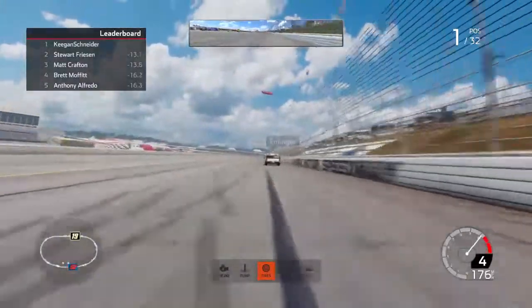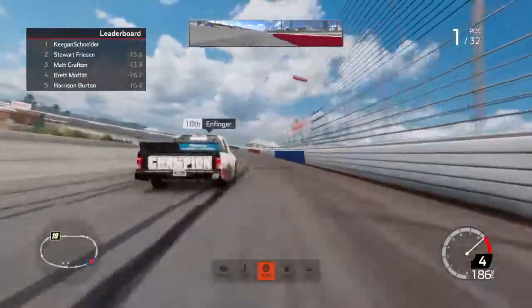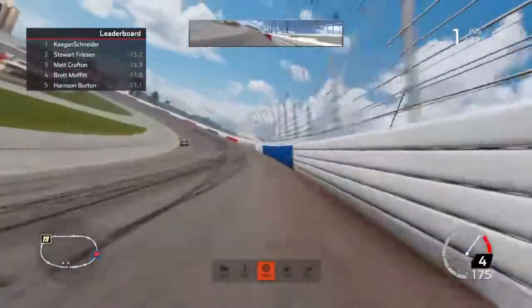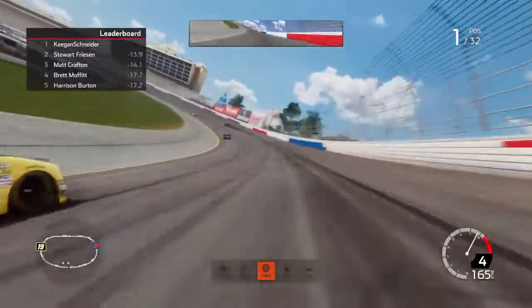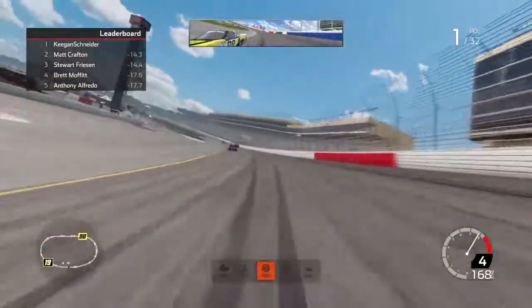We're going to need those tires to last, driver. Yeah, we did have everybody one lap down at some point earlier in the race, just before he made a green flag pit stop.